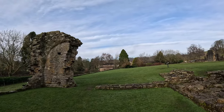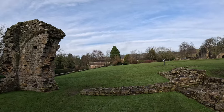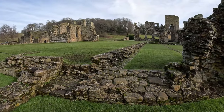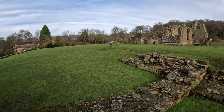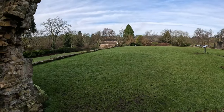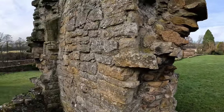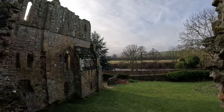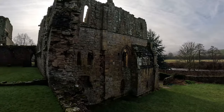However, the abbey never did recover its wealth, and by the time the abbey was dissolved by Henry VIII, the number of canons living at Easby had diminished to just 11. The end came in 1536, making Easby among one of the first monasteries to be dissolved. The land was then let to Lord Scroope of Bolton.